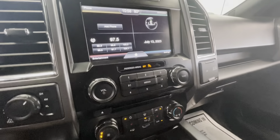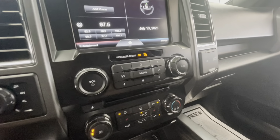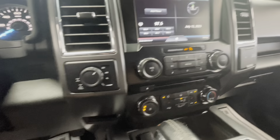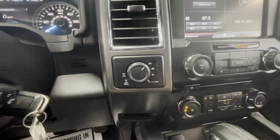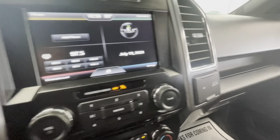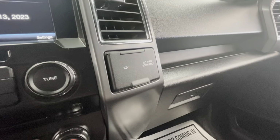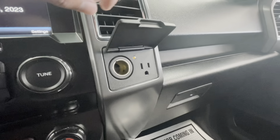Now coming below that touchscreen display, if you don't want to actually touch the screen, you will have some manual options located right below that. If I come here to the left, you'll see that that is the option for your 2 high, 4 high, and 4 low. And if I come over to the right side, you will see that there will be a 12-volt plug-in, as well as another 400-watt max outlet.